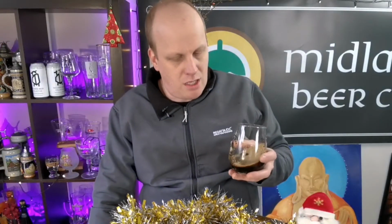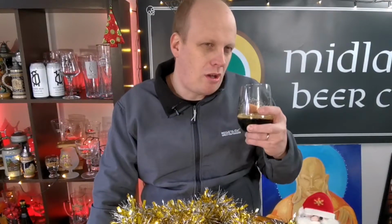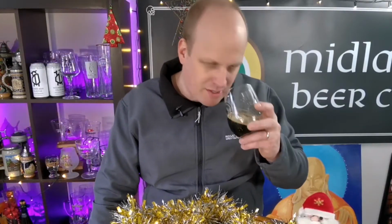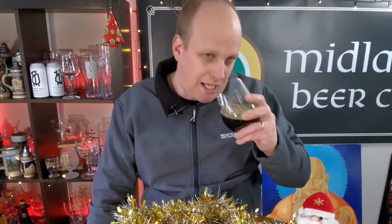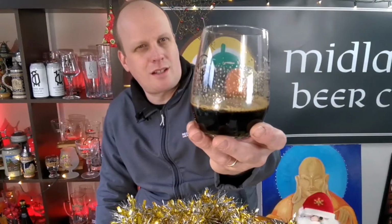A lot of mellow, smooth, warming, but not nasal-burning warmth from the whiskey barrel. Vanilla, I do get vanilla. That's going to be from the oak in the barrel staves. And a decent amount of chocolate. So they've described it really accurately. It's funny the way it's laced in the glass.